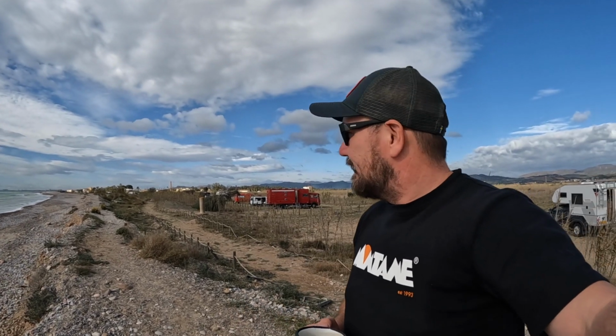So this is where we spent the night last night. There wasn't many people here when we first arrived, but woke up this morning, there's maybe 15, 20 other vans. It's a huge space though. Lovely location right next to the sea.